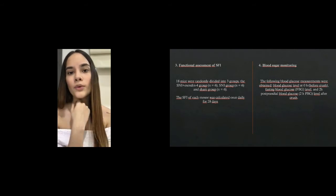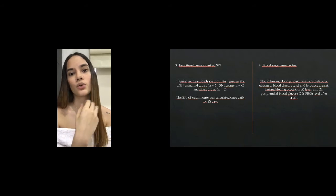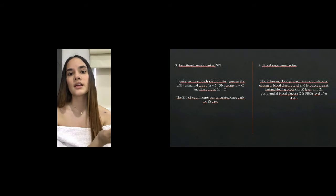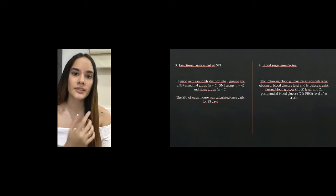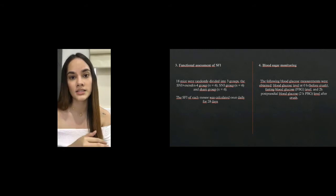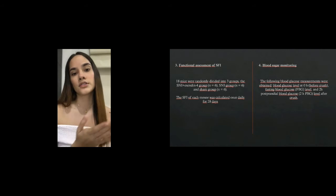In method number 4, we have the blood sugar monitoring. So glucose levels were measured continuously for 7 days, and the measurements they obtained were the glucose level at 0 hour before the crush, blood glucose level fasting, and 2 hour postprandial blood glucose level after the crush.